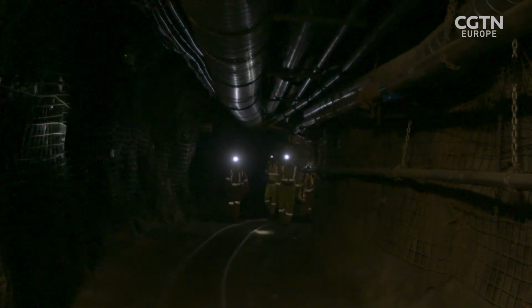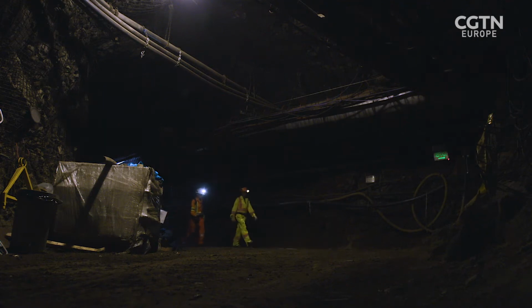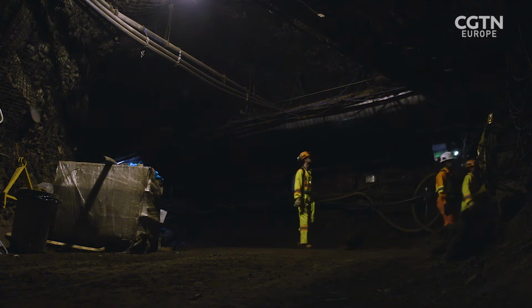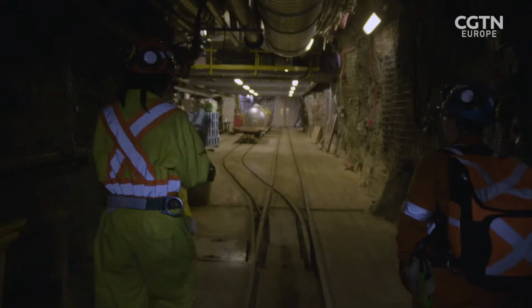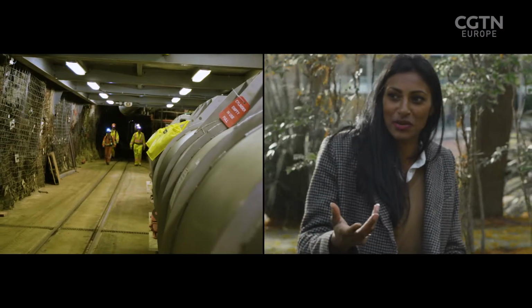We started at the crack of dawn. It was dark when we got into the mine shaft, and then it was really dark, darker than I've ever seen underground. I think it's something that will stay with me for life. Here we are. Woo! Just the idea of the physics they're doing down there.